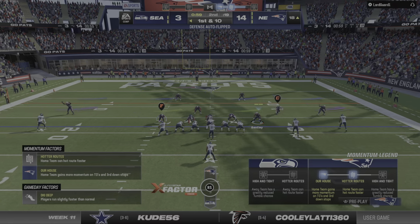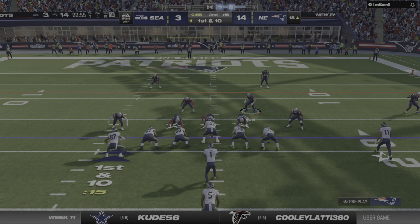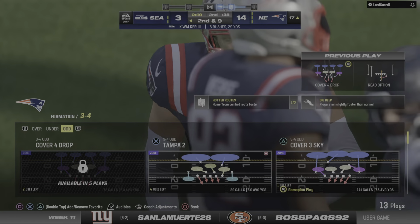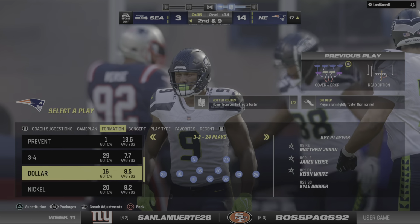This offense finding its legs now. Here's another first and 10. Give to Walker on the read option. And he was able to shed one tackle but could not get away from there. Marte Mapu, the one to bring him down.